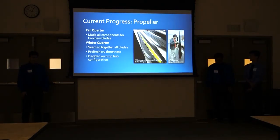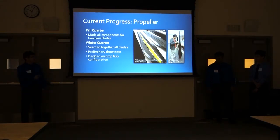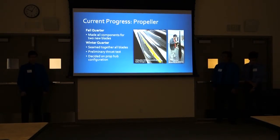For the propeller, last year we finalized our production method, which was to use a female molding method. And so in fall quarter, we made all the parts to make the rest of our propeller blades. In winter quarter, we seamed all those components together and made an actual propeller out of them. You can see me on the far right there, holding our full-size propeller, and it's 6 feet tall and it dwarfs me easily.